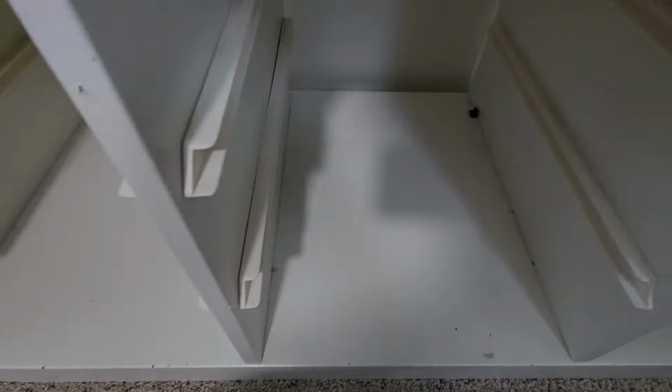As I mentioned in the intro, there is a lot of deep cleaning happening in this video. So what I'm going to do here in just a moment is wipe down these shelves before we start putting toys back into them.